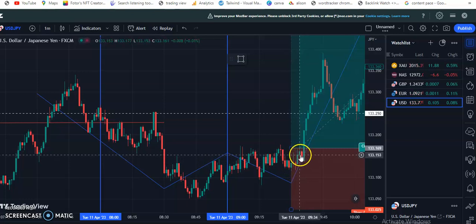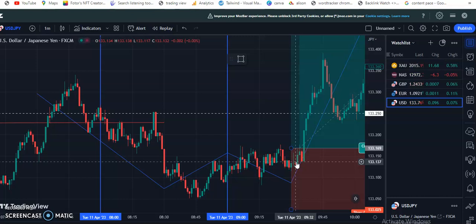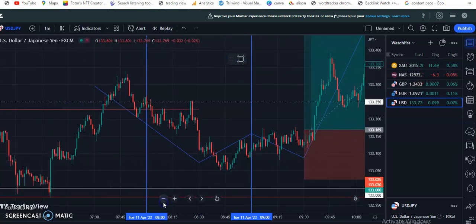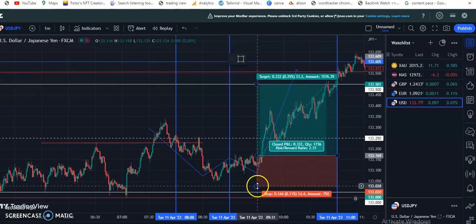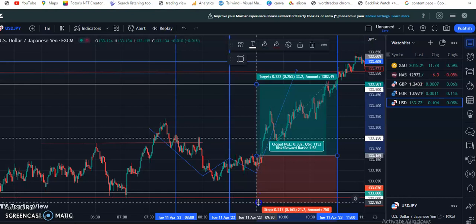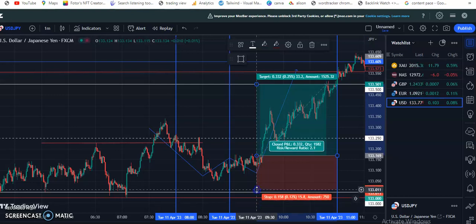After this engulfment here, this was my entry because when I'm trading the currencies, I don't have a lot of risk. That is, from my entry to below the low of the day, it's around 20 pips. But I was risking about 15 pips for 30 pips. A risk-reward ratio of 1:2, which went pretty well because my target was just this 00. Oh yeah, this 00, the 50.